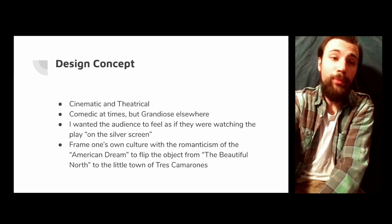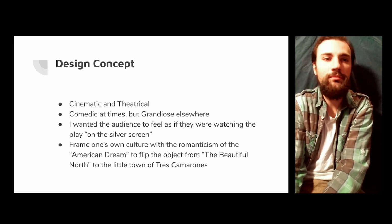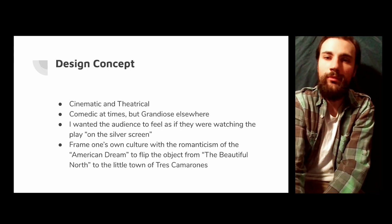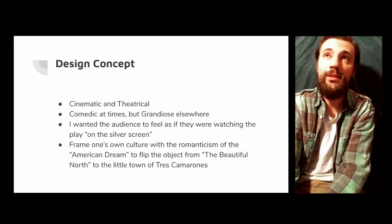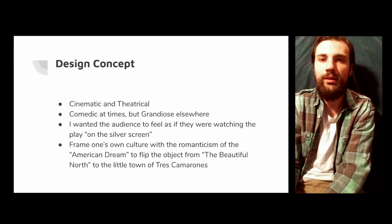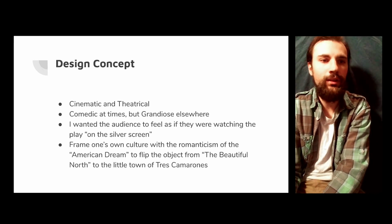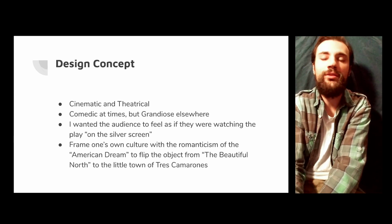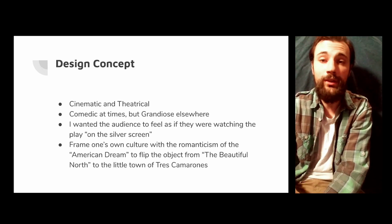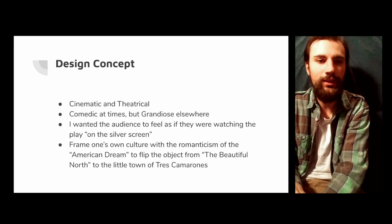So my design concept, what I pulled from this, was that I wanted it to have a cinematic feel. I wanted the audience to feel like they're watching a film, at least partially. Now the play is comedic sometimes, but in the places where it's not necessarily comedic, I really got this sense of a grandiose feeling, which calls back to that cinematic feel. I wanted to make the audience feel like they're watching the play on the silver screen. So once again, it's a callback to this classical era in film, but at the same time keeping cognizant of the contemporary.